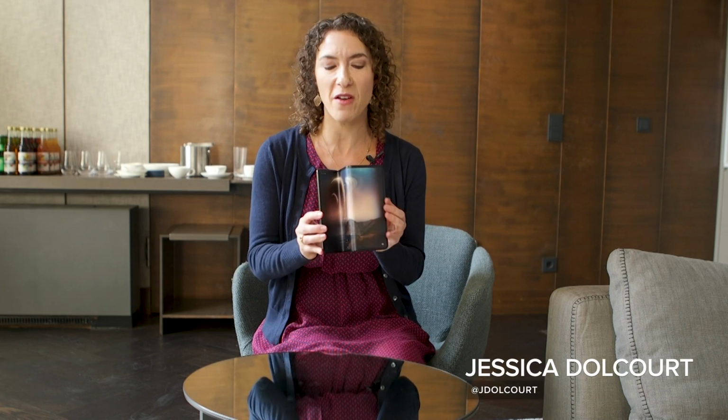We've seen phones that fold in half before, but this is the very first time that we're getting our hands on a phone that folds into 3 parts. This is a prototype from TCL.